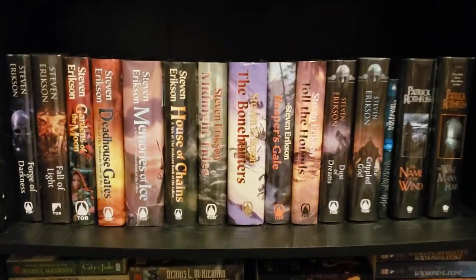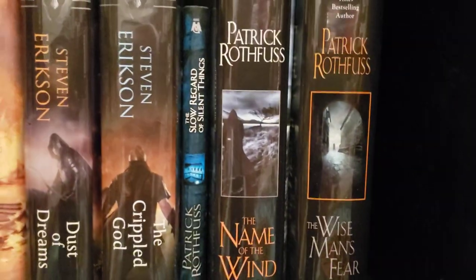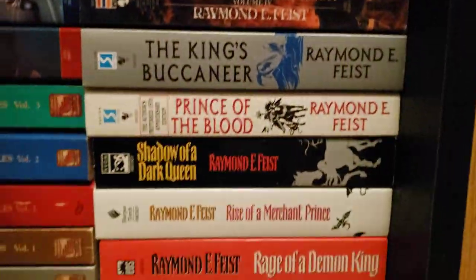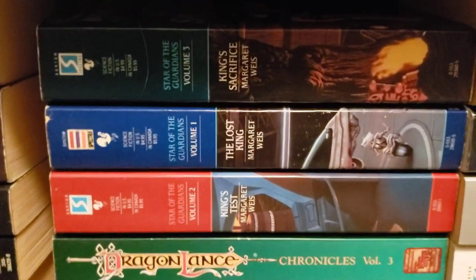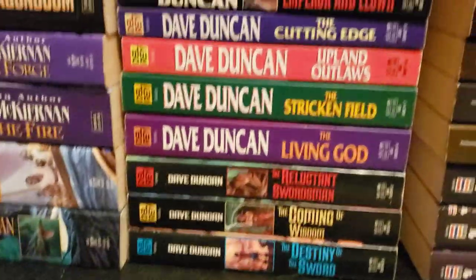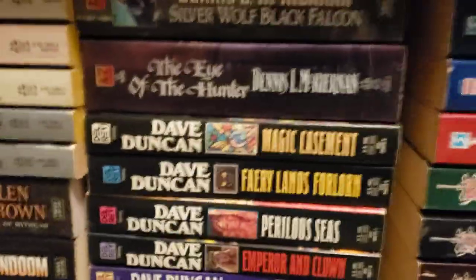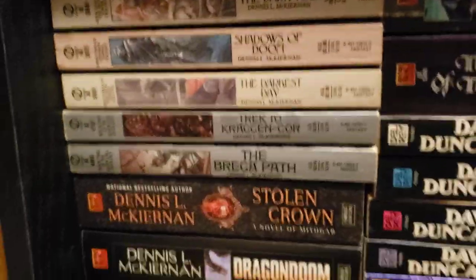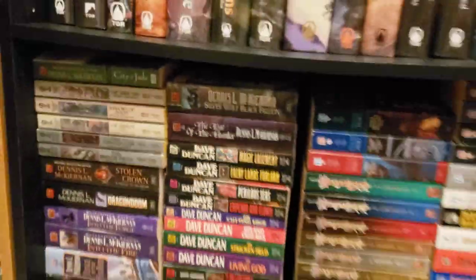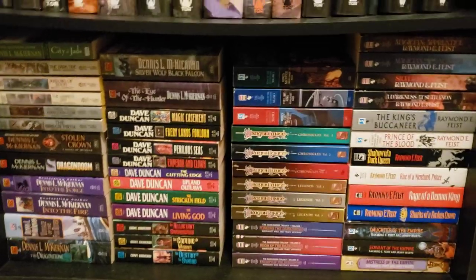Steven Erickson, got the Malazan books, along with my good friend Pat Rothfuss. Below that, we got some Raymond Feist, some Margaret Weiss, Tracy Hickman, Dragonlance, Dave Duncan. Oh, this shelf is full of stuff that I bought when I was in high school. Most all of this stuff, Dennis McKiernan, who's since become a good friend of mine. All of that stuff, that whole shelf there is pretty much stuff I bought when I was in high school.